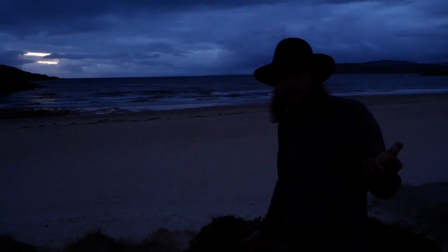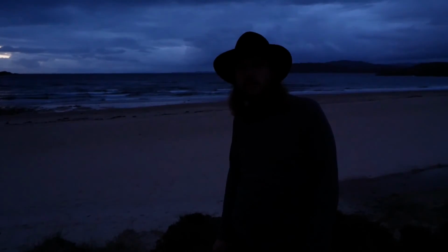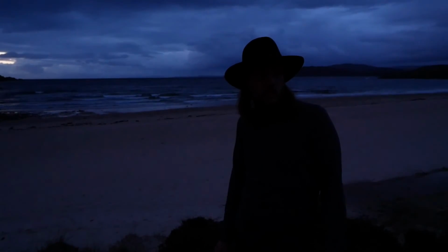So tonight's our last night. We're going to have to get up really early tomorrow morning to hike back to the car and drive all the way back down to Brighton. So it's going to be a really long day. So it's pretty much the end of everything in this adventure. We're going to walk back.